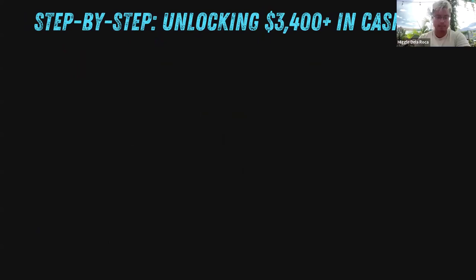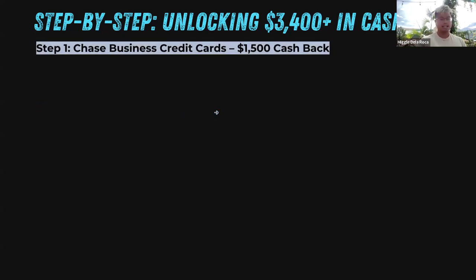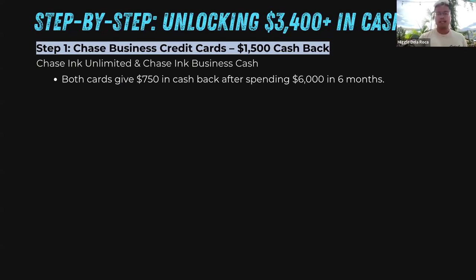So, here's what the step-by-step process looks like. In order for us to get this over 3K in cash back, this isn't in any specific order, by the way. I'm just listing them off. But number one is we love Chase Bank. They're a very generous bank when it comes to approvals, but they also give great incentives. Just with the Chase business credit cards, they'll give you $1,500 in cash back. Those cards are the Chase Ink Unlimited and Chase Ink Business Cash, both 0%. Both cards give you 750 in cash back after spending 6K in 6 months. So that's how we get to that total of 1,500.